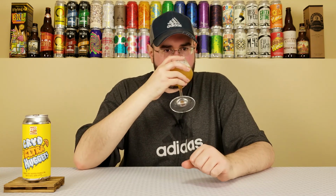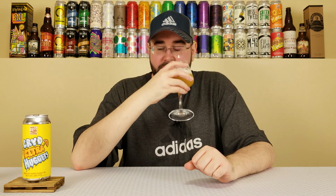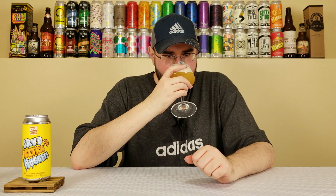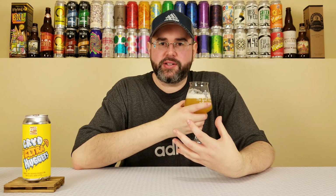Yeah, very citric forward too. There's lemon, there's lime. Dude, this smells like Skittles. This honestly smells like Skittles to me. But what would be the equivalent of Skittles in cereal form? Because I'm getting a cereal graininess there too. I don't know.